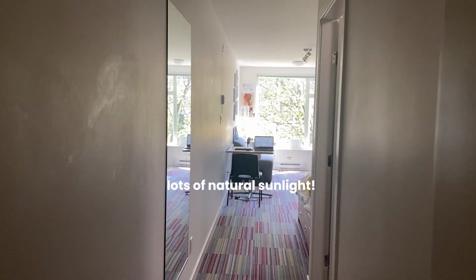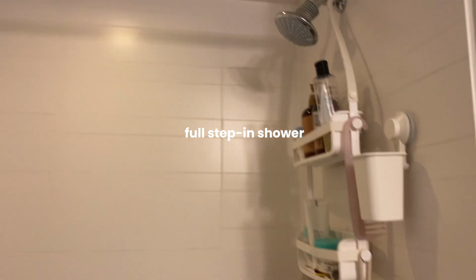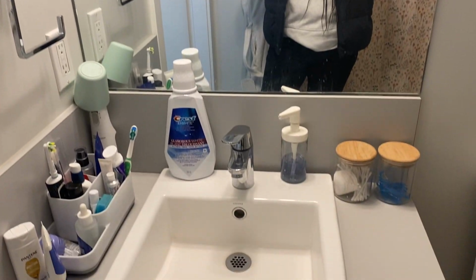All right, so when you walk in, there's a really long hallway, but I like to keep my key right by my door so I don't lock myself out. There's a great little nook over here to just keep your jackets and your shoes. That's where I put my stuff. And the first door you'll encounter is the bathroom. So it's a 3-piece bathroom with a sink, a step-in standing shower, and as well a toilet.